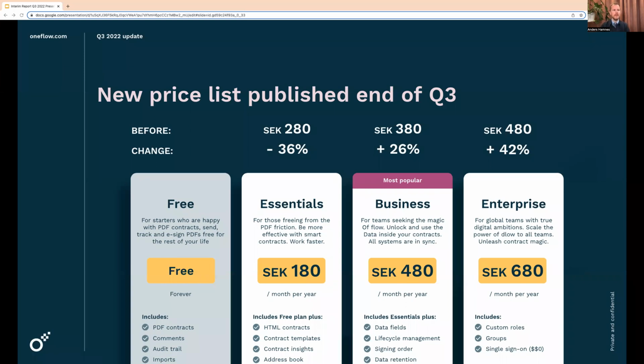Then if we look at the third quarter, one of the highlights for the quarter was that in the end of the quarter, we increased our prices quite a lot. So we have 3 paid plans and 1 freemium plan. The first paid plan is called Essential. It's a very simple plan. We took down the price there quite a lot, actually, from 280 to 180. But we increased the price on Business with 26% and on Enterprise with 42%. And the reason we increased or decreased the price on Essential has to do with PLG.